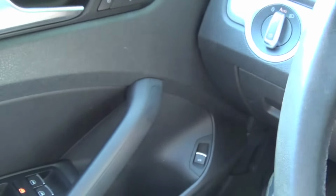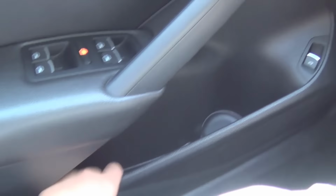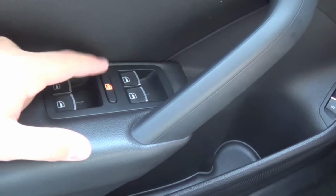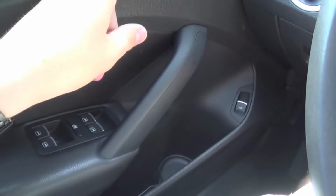Plenty of storage in this car. There is no lack of storage at all. Here you have a cup holder in the door bin for a water bottle or something like that, and another storage tray. Like I said, all 4 windows are automatic up and down. It does come equipped with power window locks as well. So let's go ahead and check out the back seat, shall we?